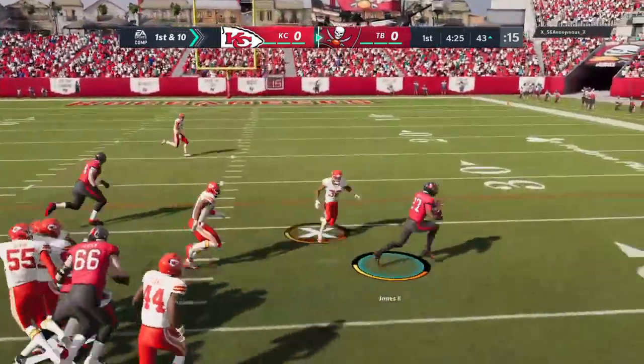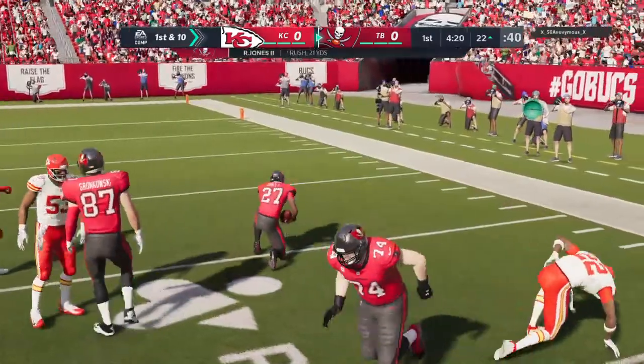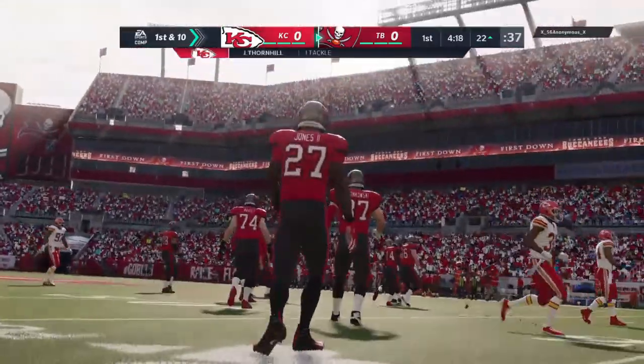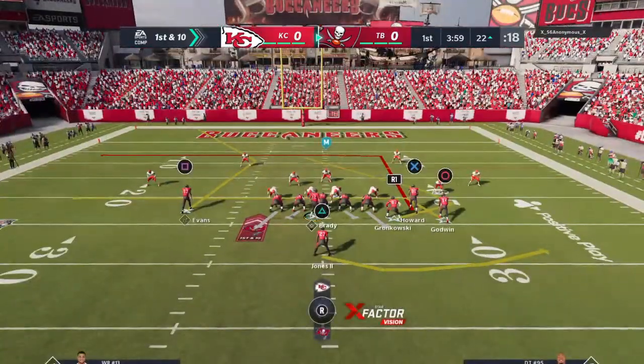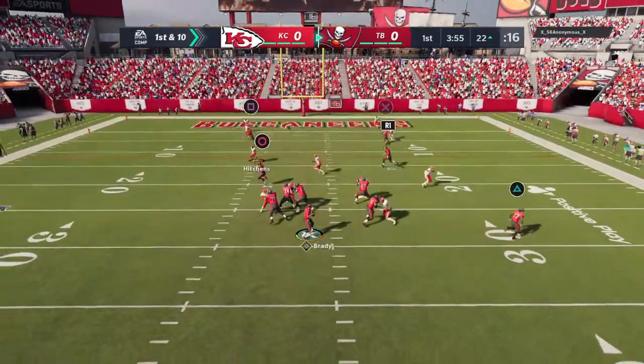Here's Ronald Jones, first carry for the USC man. He'll get this one down near the 20-yard line, just shy of the 20. That's good for 21 yards and a 1st down. Back-to-back good plays have them on the move on 1st down. Here's Brady to throw.